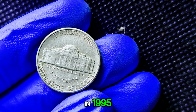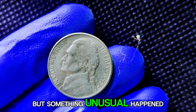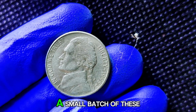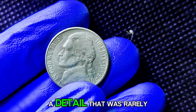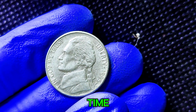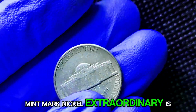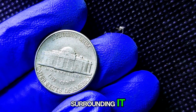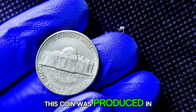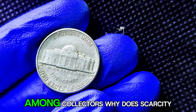In 1995, the United States Mint released the Jefferson Nickel, but something unusual happened. A small batch of these nickels was struck with the P mint mark, a detail that was rarely used for nickels at the time. What makes the 1995 P mint mark nickel extraordinary is not just its rarity, but the mystery and demand surrounding it. This coin was produced in extremely limited numbers, making it one of the most sought-after pieces among collectors.